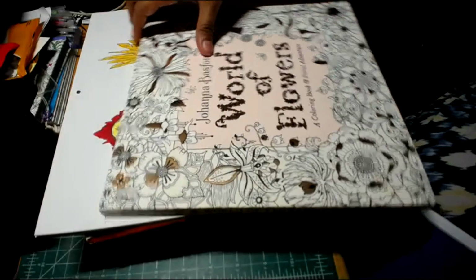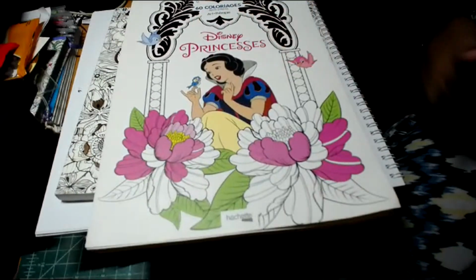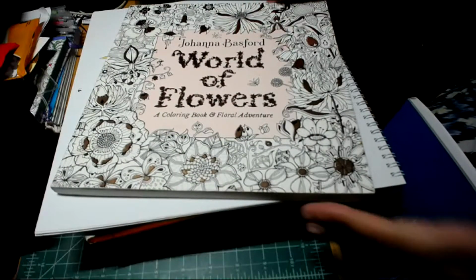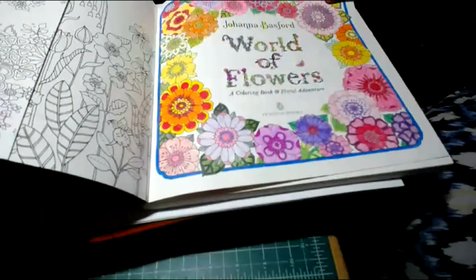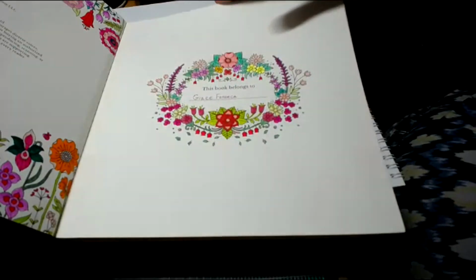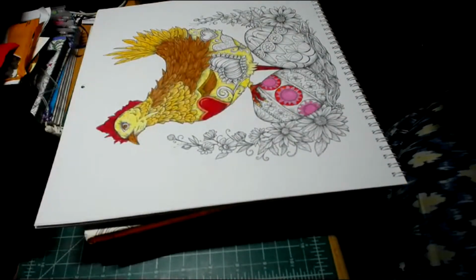Then we have World of Flowers. So here's what we'll do. One will be Disney Princesses. This is by Hatchet Heroes. Number 2 is World of Flowers. I think, what have I colored in World of Flowers? I've colored this page with many different pencils. Not yet, Selena. I've colored this page, the introduction page. It took me forever to color that. I started a little bit of this page. I'm kind of doing this book in somewhat order because sometimes I do that. Number 2 will be World of Flowers.